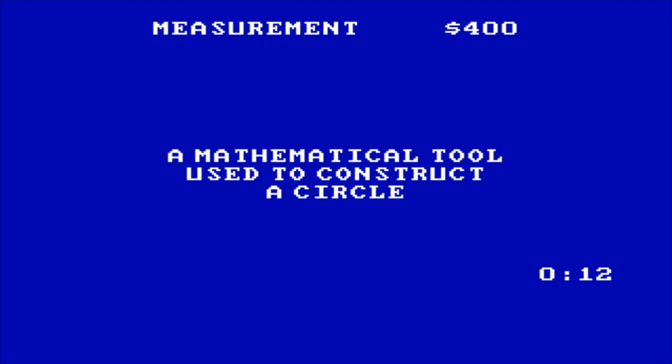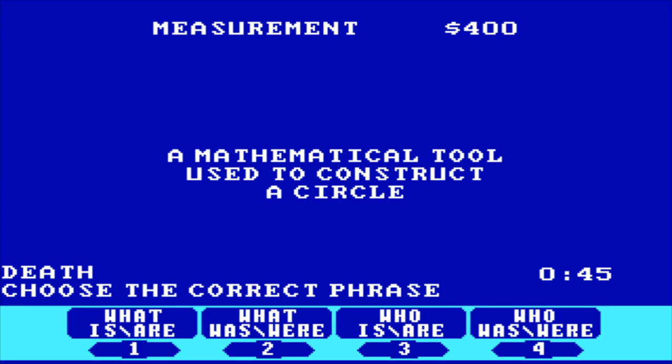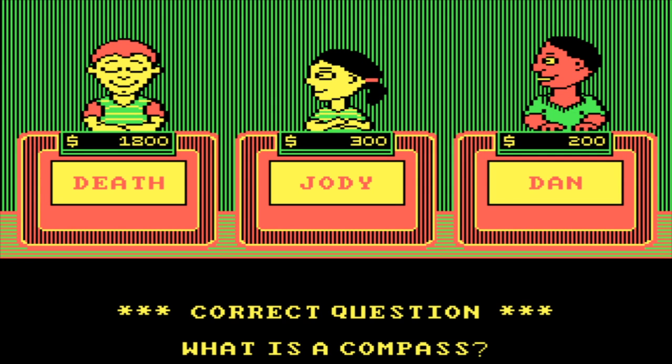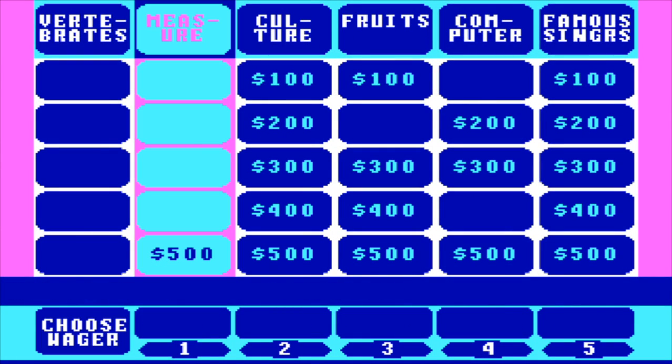A mathematical tool used to construct a circle. What is a compass? And interestingly enough, I haven't used one since high school. Geometry? I don't know. Somewhere in that time.